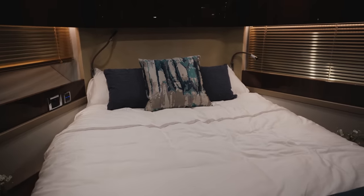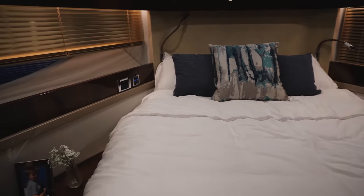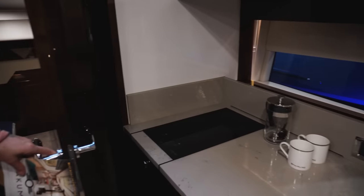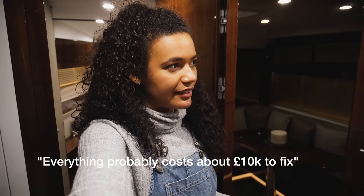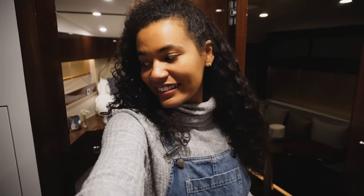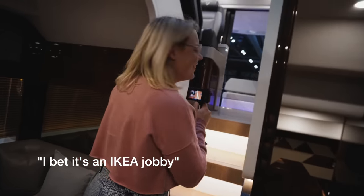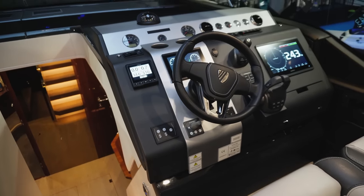Rich 65-year-old man vibes. The dark wood. The dark wood, yeah. It does feel very fancy. Yeah, it feels very fancy. You wouldn't want to break anything. Yeah, I would be afraid to break everything. It would cost about 10k just to fix that. 10k. That's really cool. It's so cool. Yeah, it's very cool.